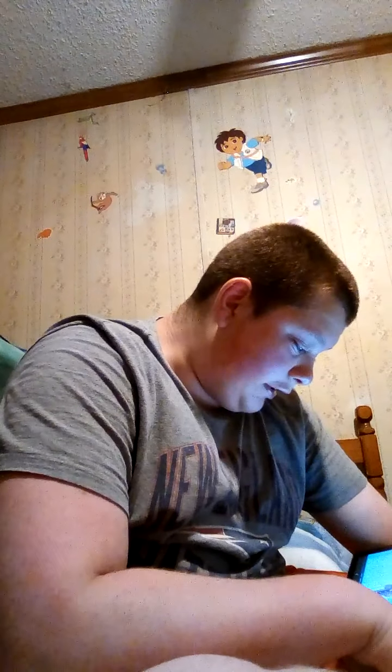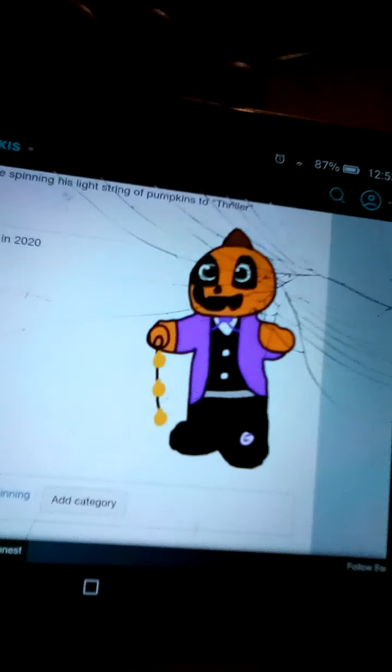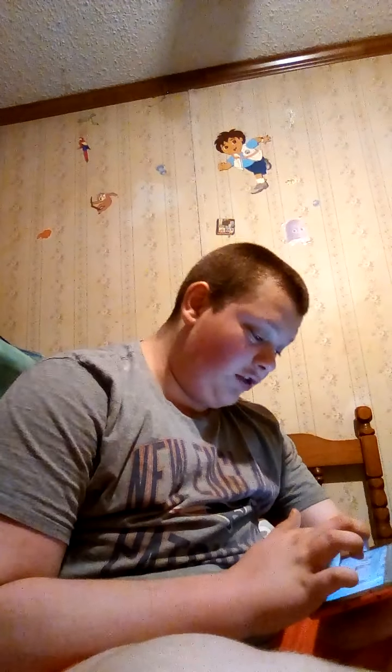The next one is Pumpkin Spinning Pumpkin Man. Pumpkin Spinning Pumpkin Man is an item that came out in 2020. It's a pumpkin wearing a purple vest holding a string of pumpkins, dancing and spinning pumpkins to Thriller. Sold at Home and at Home.com in 2020. Here's the fake item picture. It looks like the prototype Pumpkin Man, but that's fake, too.